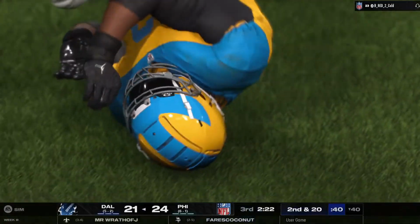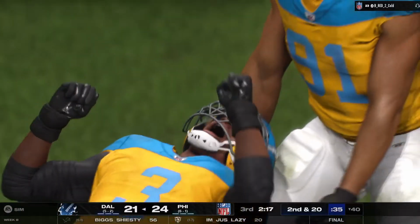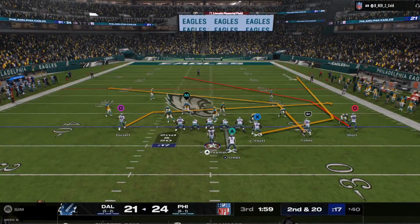Eagle pressure, too much this time. Down he goes. Nolan Smith in there to get him, and on the season now, that is 9 sacks for him. That's number 4. Sack number 4. They had 4 last week, so he's been down on the ground a lot.